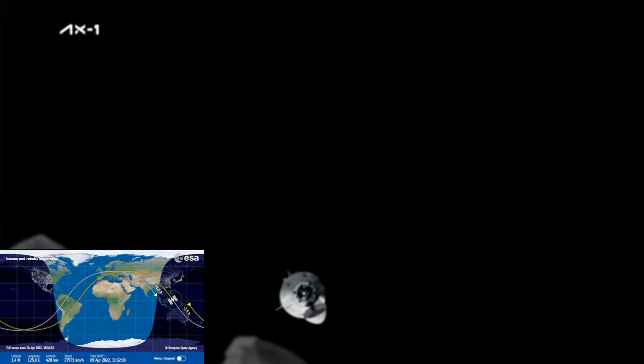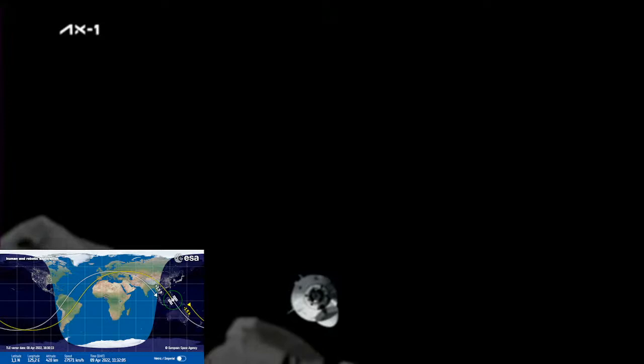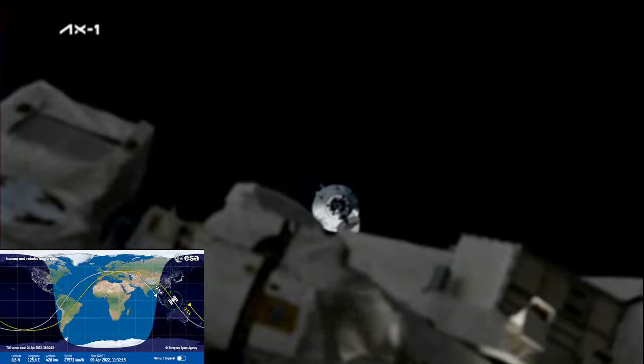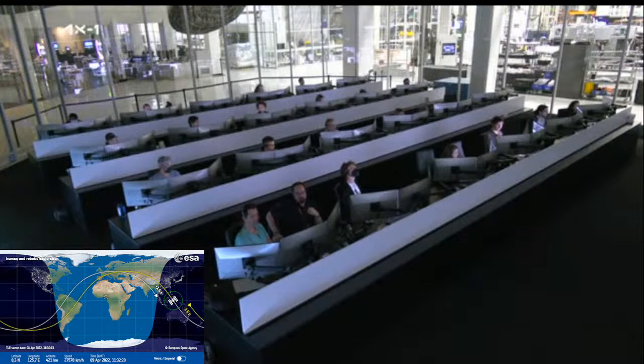Harmony hosts both of the international docking adapters on the station right now, which is used for all U.S. commercial docking vehicles. So far, Dragon is the only one to make use of it, both the cargo and the crew variants. And we've got another crew Dragon docked to station that delivered our SpaceX Crew 3 astronauts. And pretty soon we're going to have a second one, Crew Dragon Endeavour.